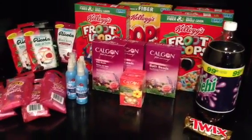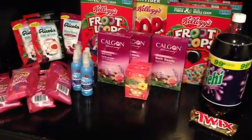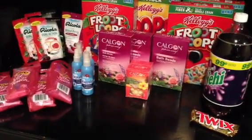I also did the Calgon again. Those are buy one, get one half off, $2.99. So when you buy 4, it comes to $8.97. You get back 8, essentially making all 4 a quarter apiece.